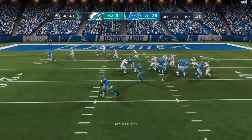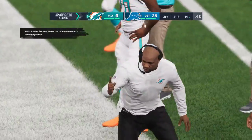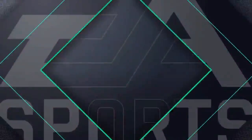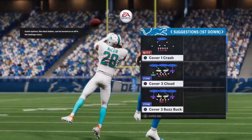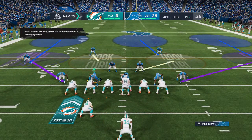Oh, they flip it to the kicker. He looks like he's going to throw it. And this one will not work out. It is incomplete. They pass up the 3, fake it. It doesn't work. And the Dolphins defense is able to hold.